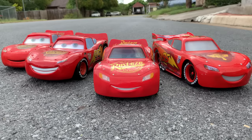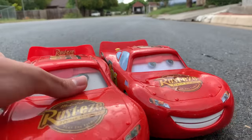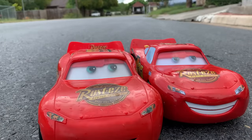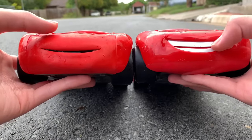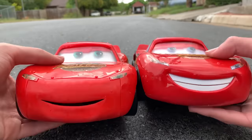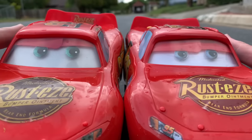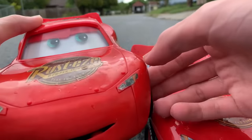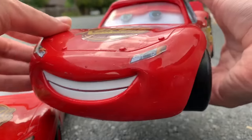Let's get started with this video, and I want to start off comparing these two from 2006. Starting at the front, this one does have a rubber bumper, and this one has a plastic one. It can open up for the teeth effect. Then you've got the stickers, different shadings. There are the eyes. This one you turn left or right, it moves. Not this one until you put it into play.